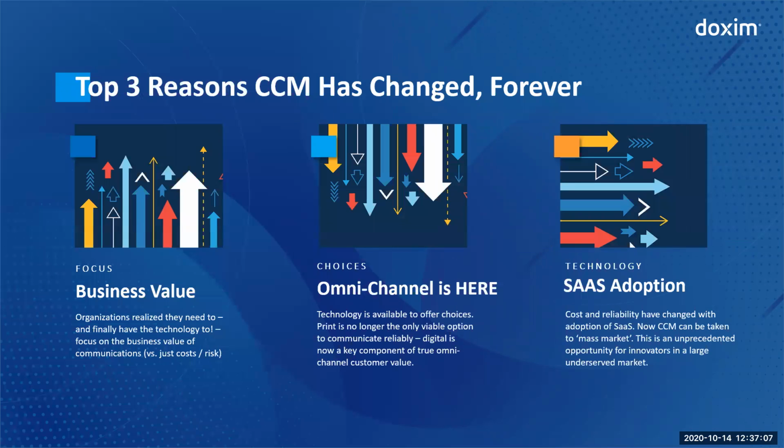So why did we do this? Why did we make this major investment and spend close to 2 years both acquiring and building this new CCM application that you're going to see? For customers that have been with us for a long time, our founder, Chris Rasmussen, actually founded Doxim on the premise that digitization was a reality, and many of our core platform capabilities, like our ECM, are centered around that notion. That's continued to evolve over the years, but it's really accelerated in the last 3 to 5 years. And as we sit here in the middle of a pandemic, really accelerated in the last 8 to 12 months. So for us, it was all about 3 elements: business value.